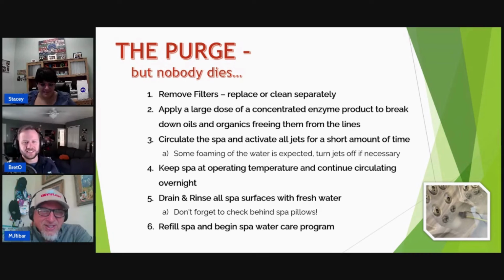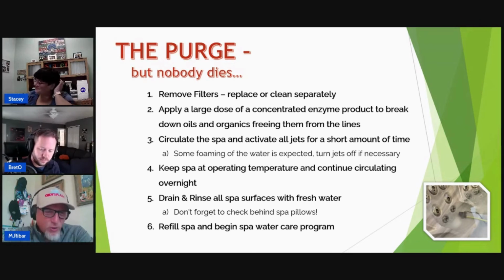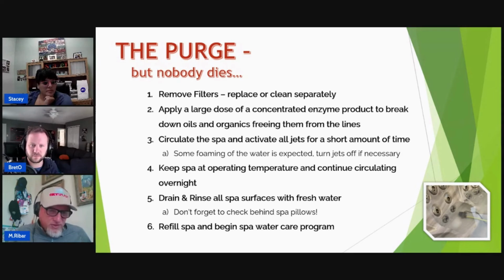Yes. The thing about it is, we talked about oils, we talked about all kinds of scum and organics and everything else. Those don't just hook up to the shell of the spa. They also stick to everything that the water touches, including the pipes. So when you think that you have the inside of the spa clean, you don't really know what the pipes are looking like. If you want to ensure that the water stays cleaner longer, then you'd want to clean your pipes too.